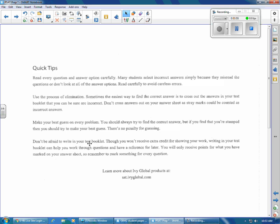Don't be afraid to write in your test booklet. Although you won't receive extra credit for showing your work, writing in your booklet might help you work through questions and have a reference for later. You'll only receive points for what you have marked in your answer sheet, so remember to mark something for every question.